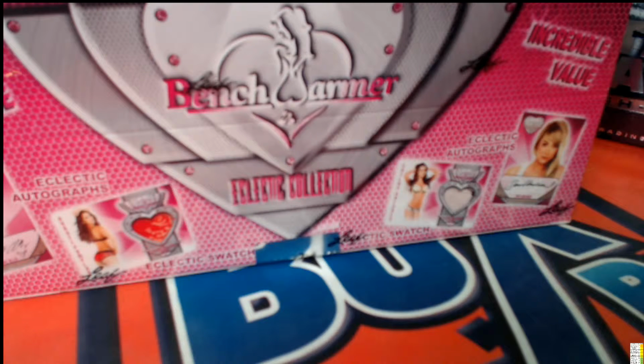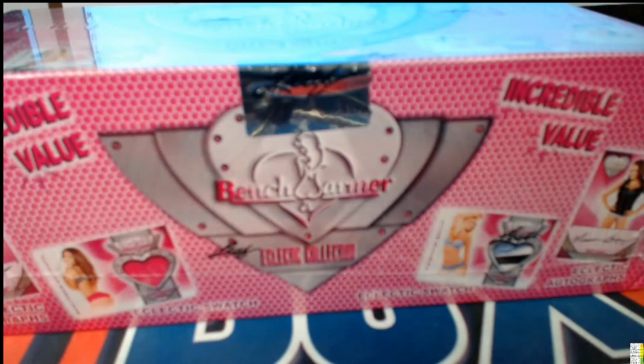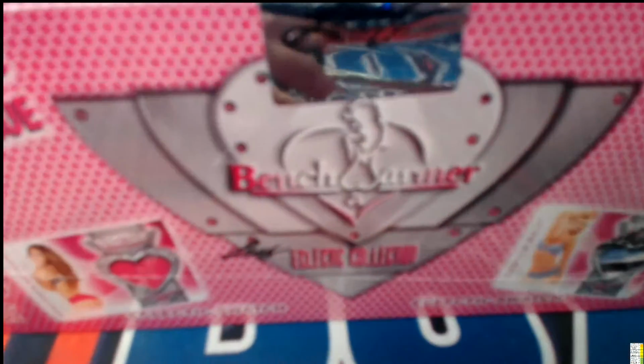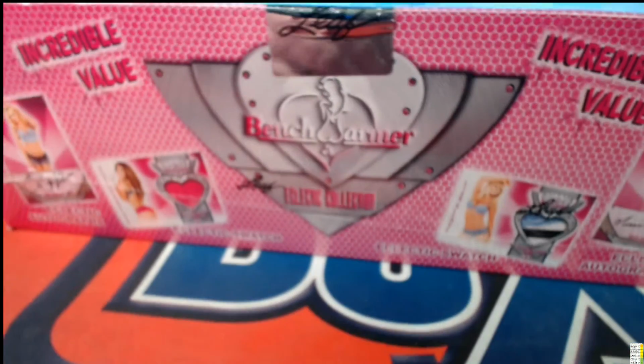Good luck, everybody. This is our box breaking right now, and we're looking forward to seeing what comes out of this. There's some vintage stuff in here. Somebody's going to get a mega spot happening. We're going to see who gets this mega spot. It is beautiful, lovely supermodel memorabilia, and you can't wait to see some of the items that are going to come out of this box.